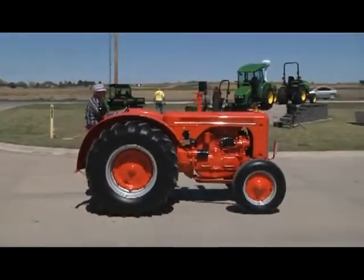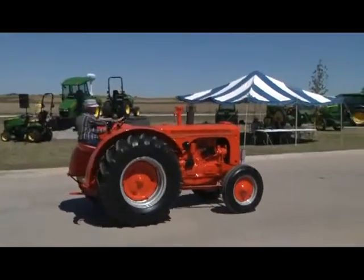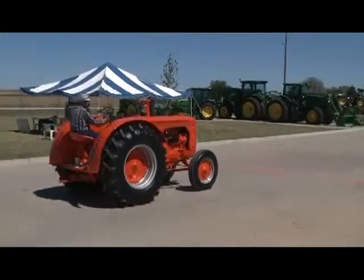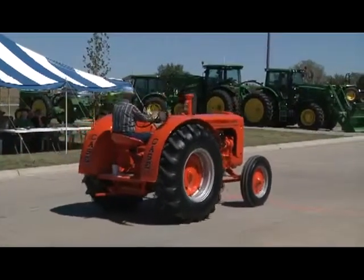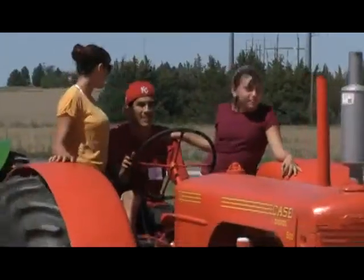Folks, you can find this tractor out in the middle of a raging blizzard. If orange is your color, here's a 1949 Case LA. Bill Lukey, Hayes, Kansas. A beautiful Case LA tractor. Nicely restored. Thank you for coming, Bill.